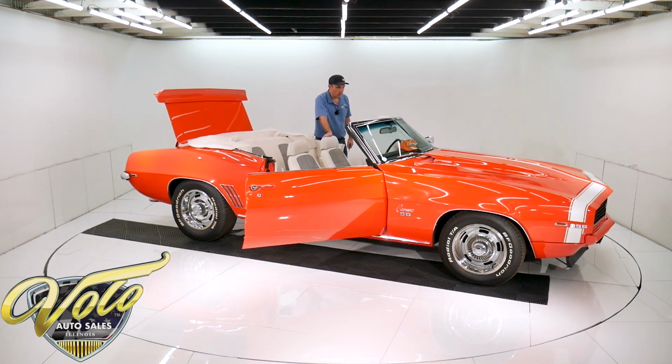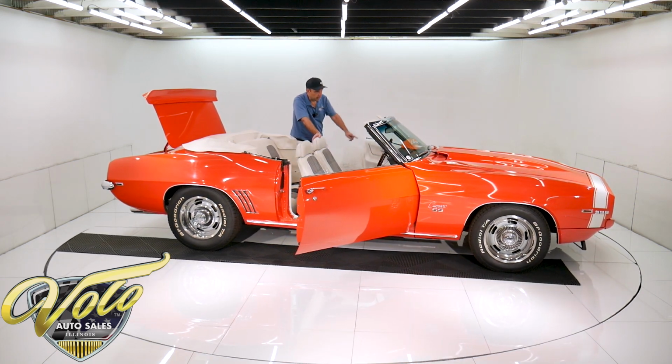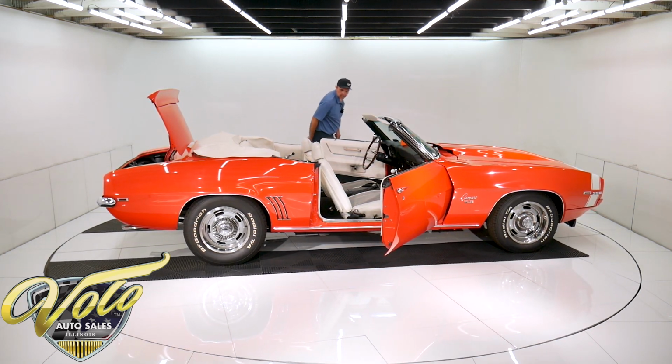So this is a loaded up car. And again, it functions really well. The vents are nice. The heater control panel is really nice. It's all really good. The console, the wood grain on the console is excellent.